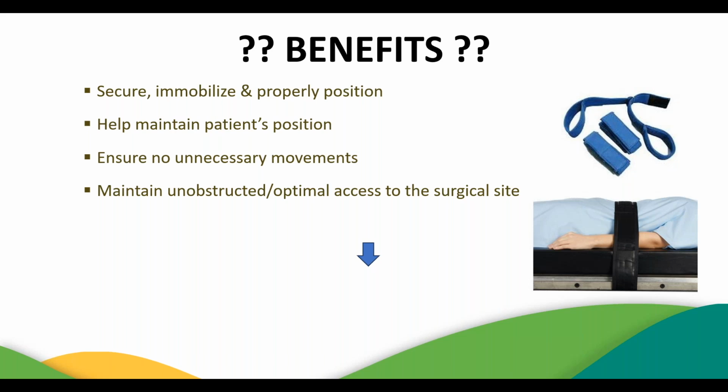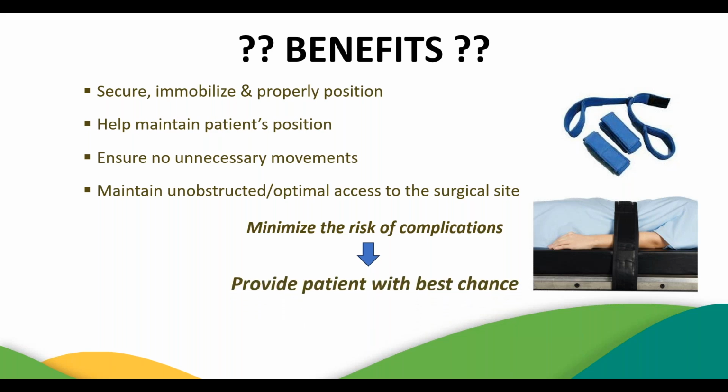I'm not going to take off stuff, right? Sure, every surgeon would love to have that kind of thing in place, right? So, again, it's up to us to ensure no unnecessary movements and maintain that optimal access to the surgical site. From what we talked about in the beginning, we need to minimize the risk of those complications and provide each patient with the best chance for a successful surgical outcome.